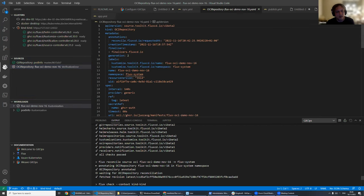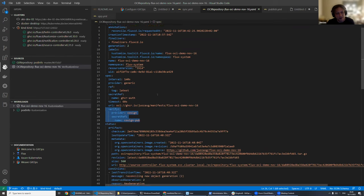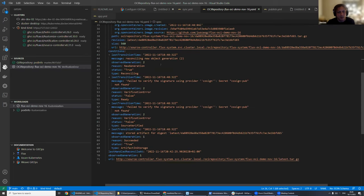So now Flux has this OCI repository object, and this object is defined to verify. This came from Git via GitOps. But now, when it tried to verify, it had a verification error. It could not find the secret called cosign pub. It could not verify it. So now we need to set up our OCI build so that each time an image is built, it is also signed. So we are going to do that.